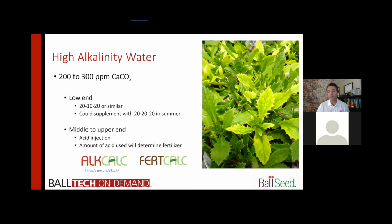Okay, if you're on the upper to middle end of this range, this 200 to 300, say 250 parts per million, that's where I start recommending acid injection, okay? So you put acid into your water and it neutralizes the alkalinity or that limestone in there, okay? Because the limestone's pushing the pH up, the acid is pushing it down. We balance it out just right, and it provides us with some flexibility. So what most folks in this situation do is inject a fair amount of acid into the water that still allows them to use 20-10-20 fertilizer, okay?